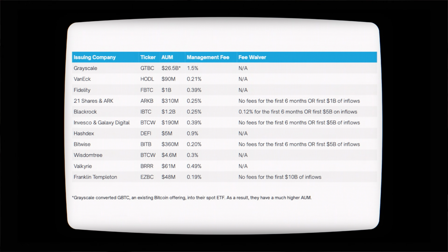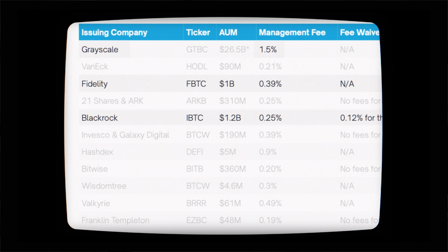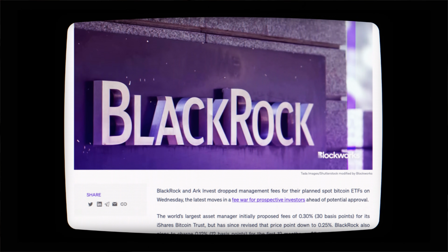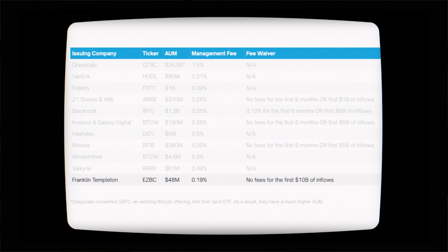Okay, so personally, if I want to have access to Bitcoin, I will just buy the ETF directly because the cost of ownership is a lot lower. Look at the management fees, putting aside Grayscale, because they started out as a closed-end fund and they are charging about 1.5% fees. Now they have listed themselves as an ETF. So a lot of people have been trying to pull out from Grayscale and switch to BlackRock or Fidelity, where the fees are a lot cheaper at about 0.25%. Now they are staging a war in terms of fees, so they are reducing it even lower. Some of them are even willing to waive the fees for the first 10 billion, right? Franklin Templeton, right?